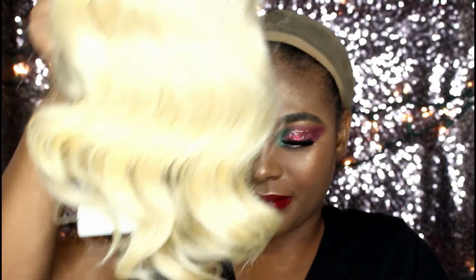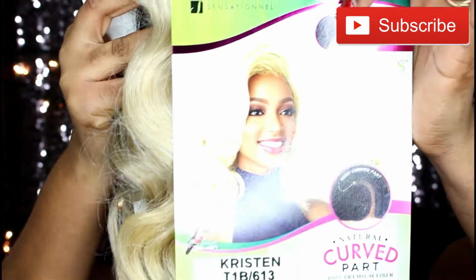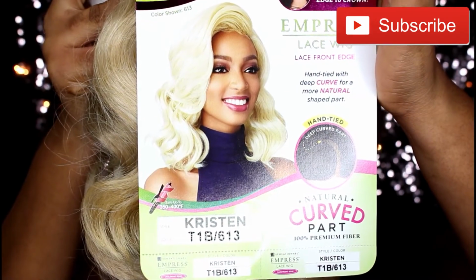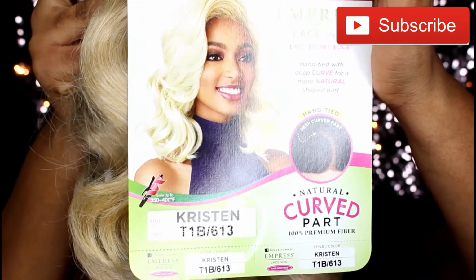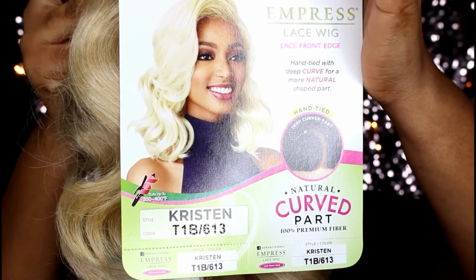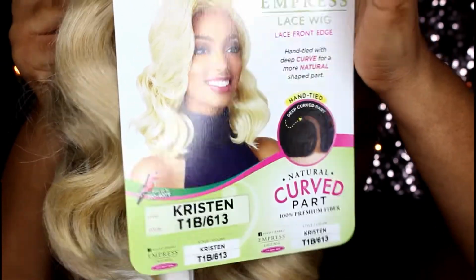So this is the wig straight out of the packet. This is the stock card it came with. As you can see, the name of this wig is Kristen in the color T1B/613. Basically, this hair color combination consists of a dark root in the color 1B, and then you have the blonde strands that follow it, which is the 613 color.